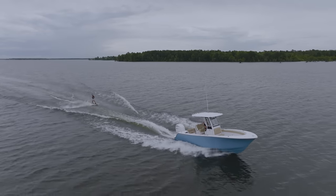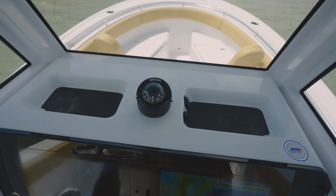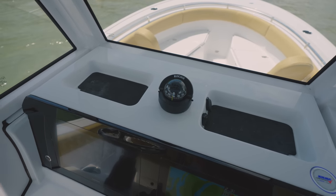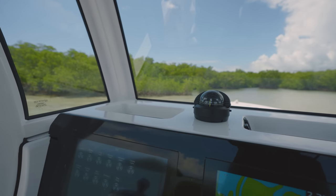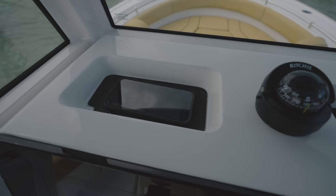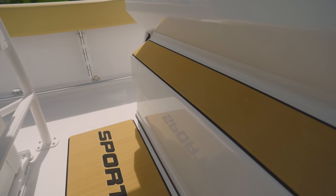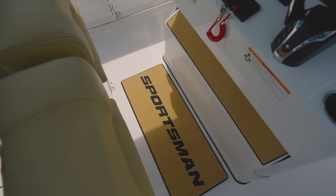Other convenience features include a tilt helm with a Sportsman stainless steering wheel. Above the console, we have two storage cubbies that are perfect for storing small items such as phones and wallets. At the center, there is a compass with a built-in light and a wireless phone charger on the port side cubby. We wrap up the helm area with a Sportsman helm pad. This pad provides a finishing touch that is both comfortable and stylish.